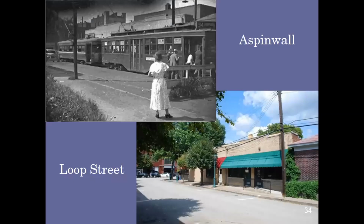This is Aspinwall, Loop Street, where in the early days, cars would continue to downtown Pittsburgh. But as we mentioned, after 1915, passengers had to change cars here. So we see a low-floor car sitting in front of a West Penn Railways 800 car.